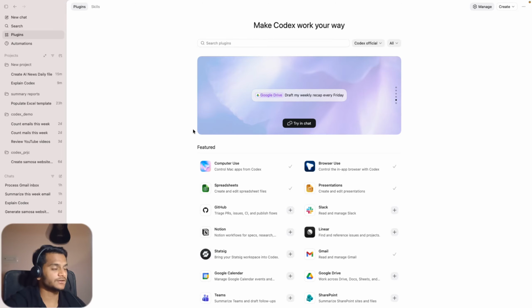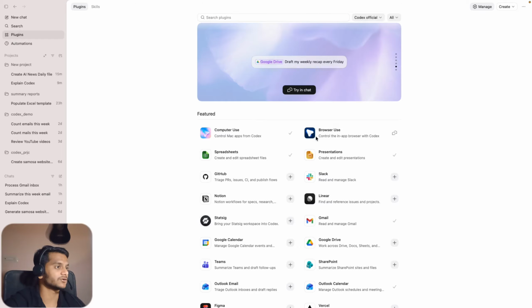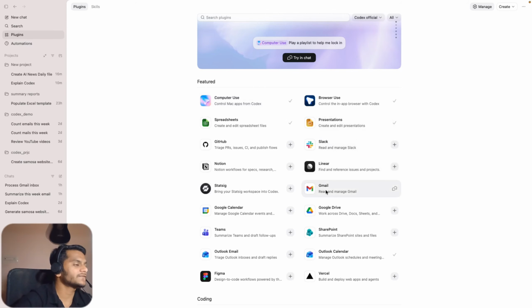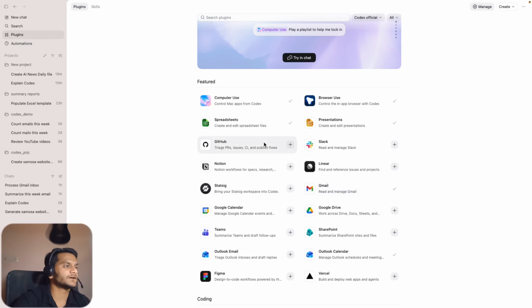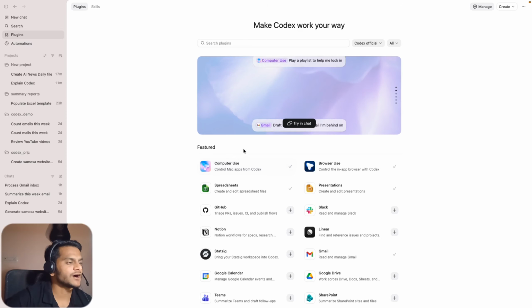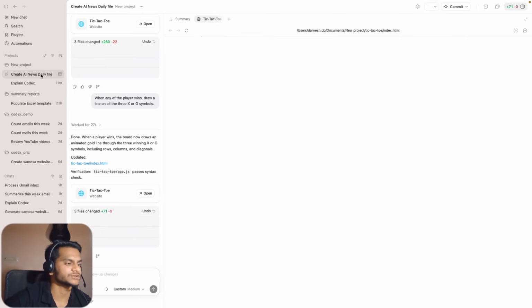So here, when we go into plugins, we can see a lot of plugins that are already available. In the featured section, there are a lot of plugins, and I have installed Gmail. You can try any other plugins as well. Even computer use is always allowed. Let's see how this computer use plugin can be used and how Codex is able to control the application.